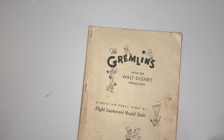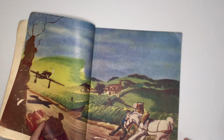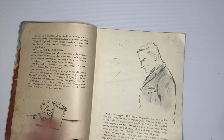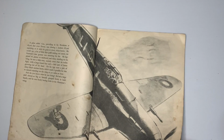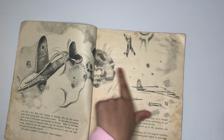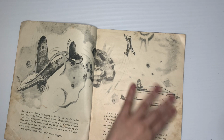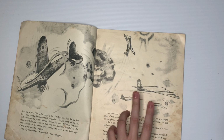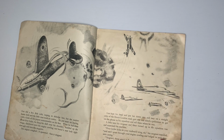So that was great. It's in really poor condition, but look at these beautifully illustrated pages. Also interesting, it might have been some kind of war propaganda. I know that Walt Disney, during the war years, was funded by the American government to create a lot of war propaganda cartoons and things, and this might have been one of them. So yeah, it's not every day that you see Nazi imagery used in a Disney publication, but there it is.